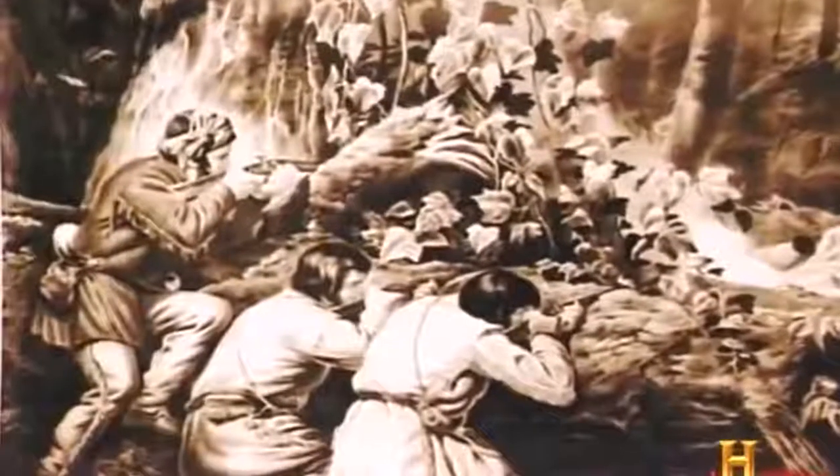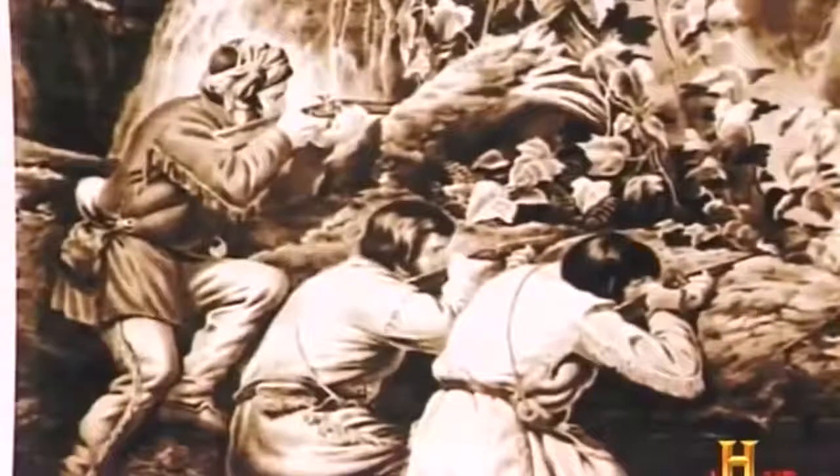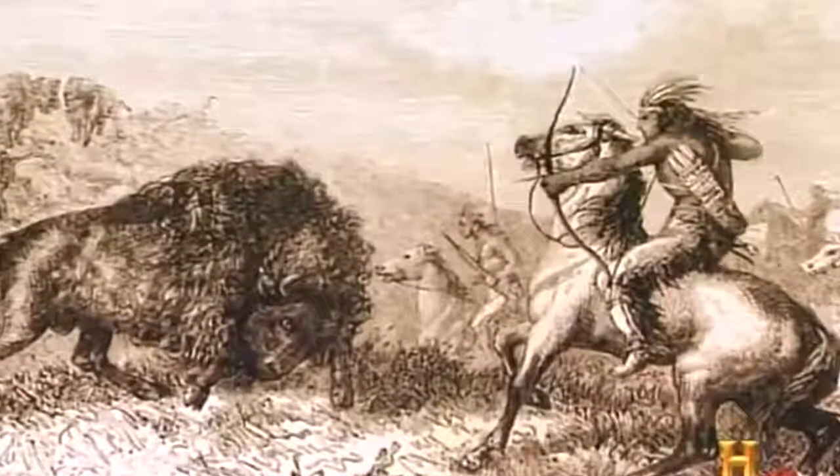When the beaver fur trade became depressed, the entrepreneurs turned to buffalo. The Indians were happy to trade their abundant hides for the goods available at the fort.